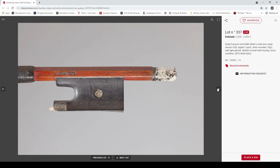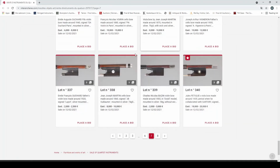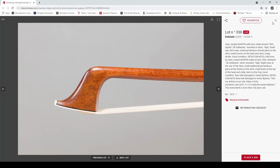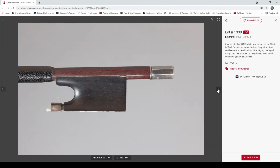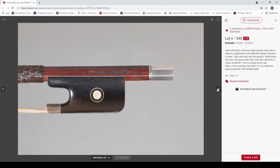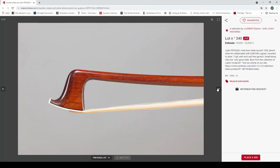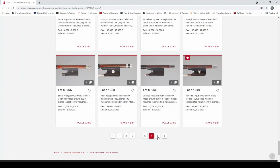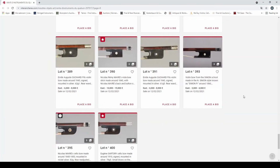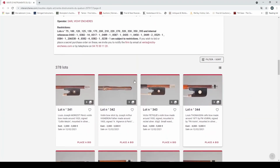And a violin bow by Émile François Huchard. A cello bow by Jean-Joseph Martin. A violin bow by Charles Nicolas Bazin. And a viola bow by Jules Fetique, 18 to 20,000 is the estimate there. And I think we're on the final page, aren't we? Yep, we're on the final page, so let's crack on and get it done.